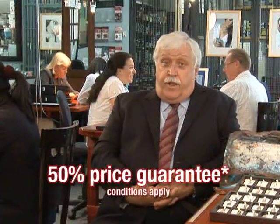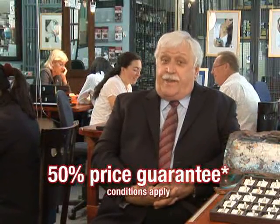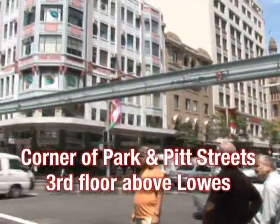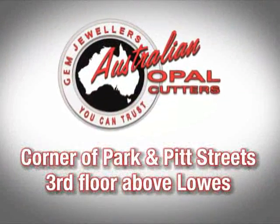If you find a piece anywhere at the same price we're offering, we'll discount ours by a further 50%. That's our better price guarantee. Australian Opal Cutters, on the corner of Park and Pitt Streets, 3rd floor above Lowe's.